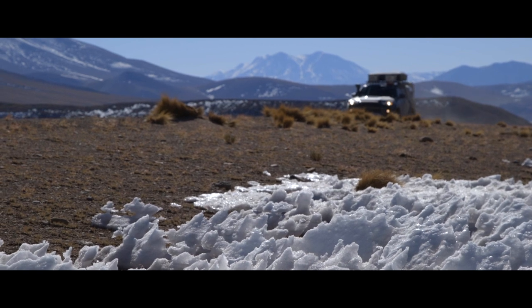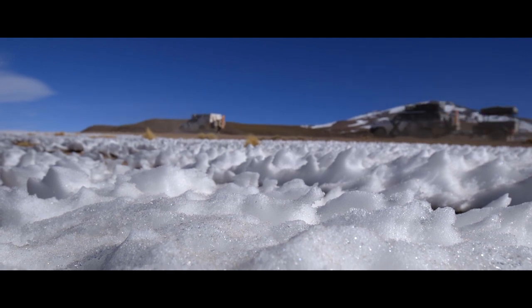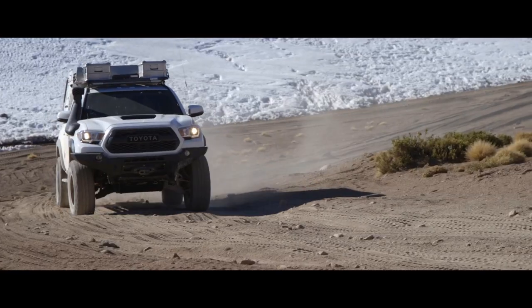I wonder what makes that snow do that. It's just the wind and then how it faces, that would be my guess. Then I assume sand gets in it and heats it up a certain way and melts it that way.